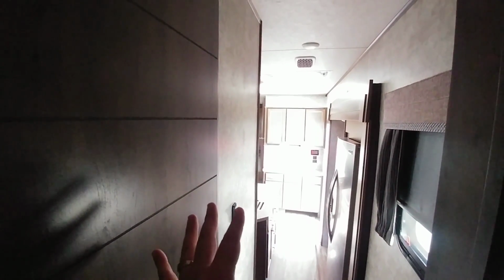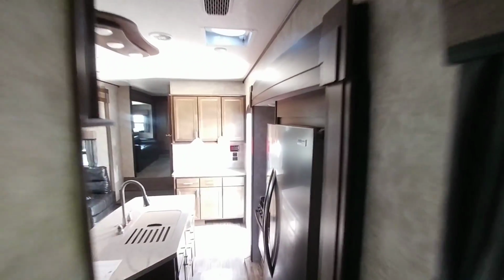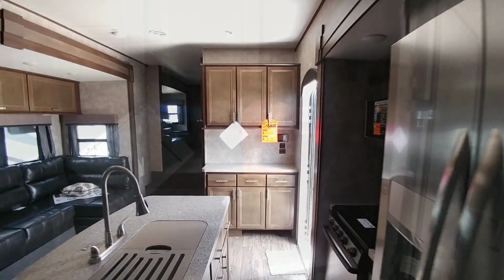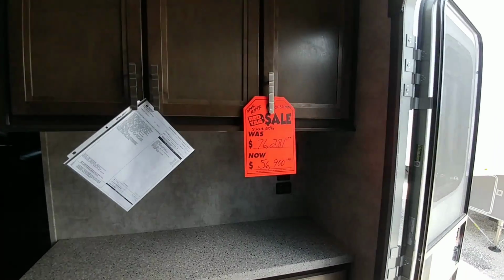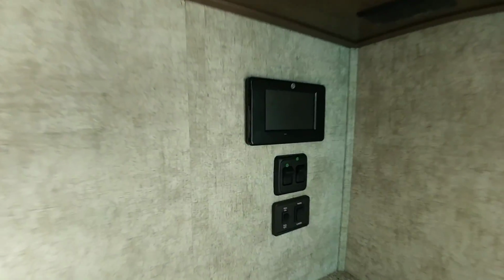So you have 2 entrances into your bathroom, one from the hallway leading up to the bedroom, and then the second one from the actual bedroom itself. Here's your second thermostat control for the master bedroom air conditioning unit. It's just, again, a really cool layout. And honestly, at $56,900, it's a very affordable unit for what you get, especially for a full profile coach.